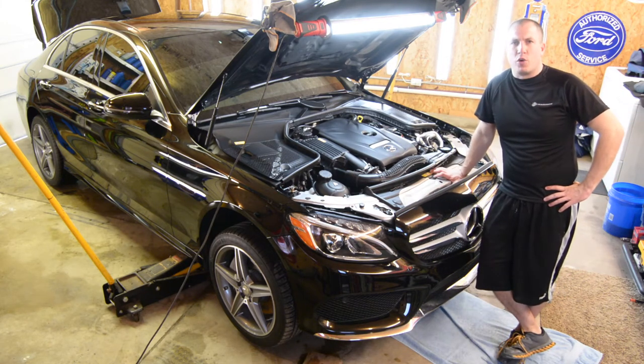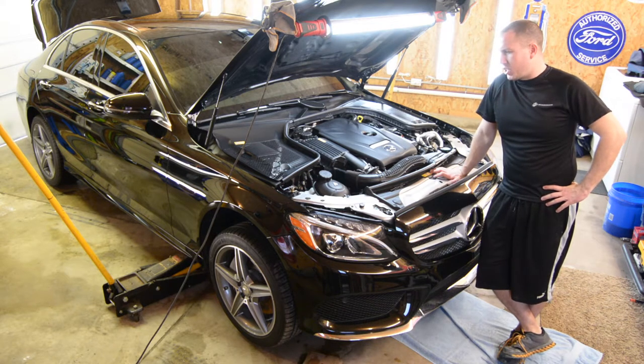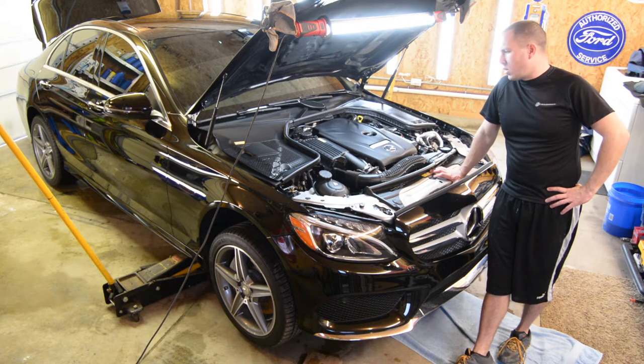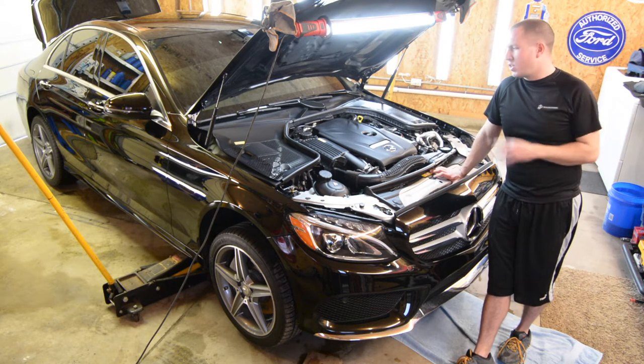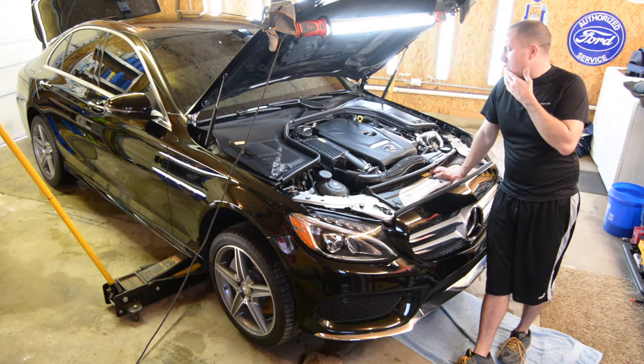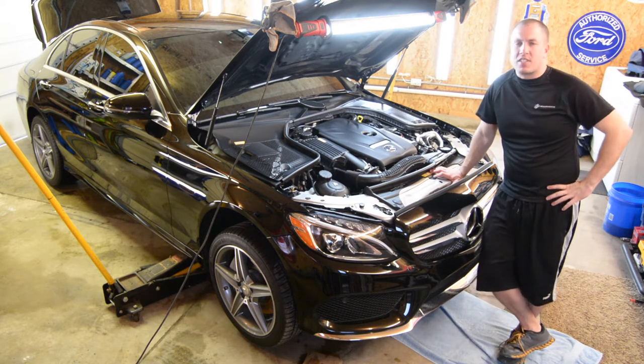Today, I'm doing a little oil change on the Merc. She just rolled 50,000 miles, so I'm gonna change my oil. This is the fifth oil change, or the fourth oil change, actually. So I do all my oil changes myself.